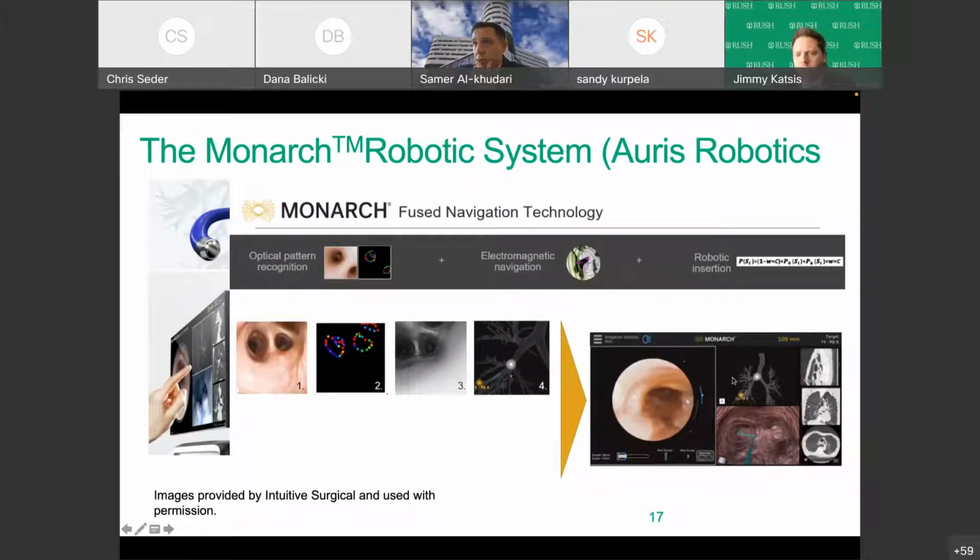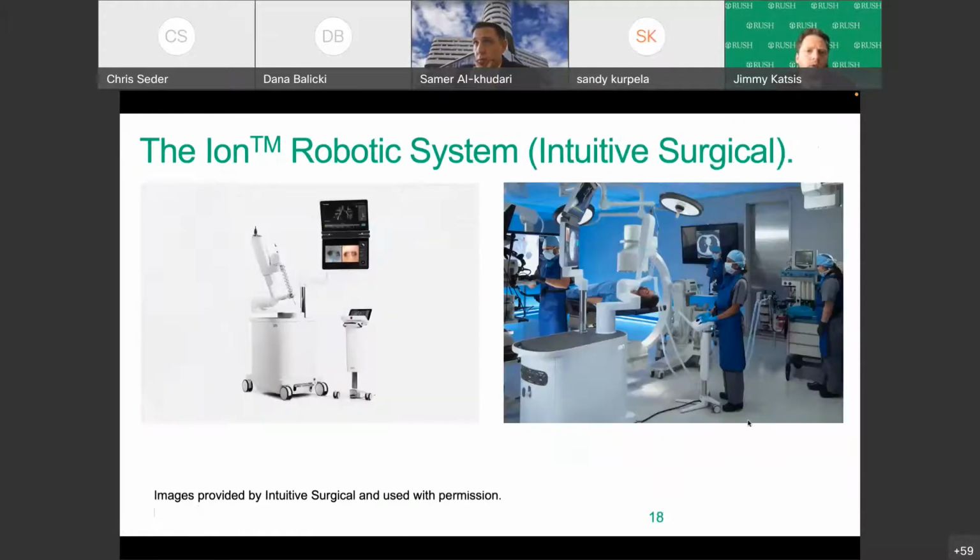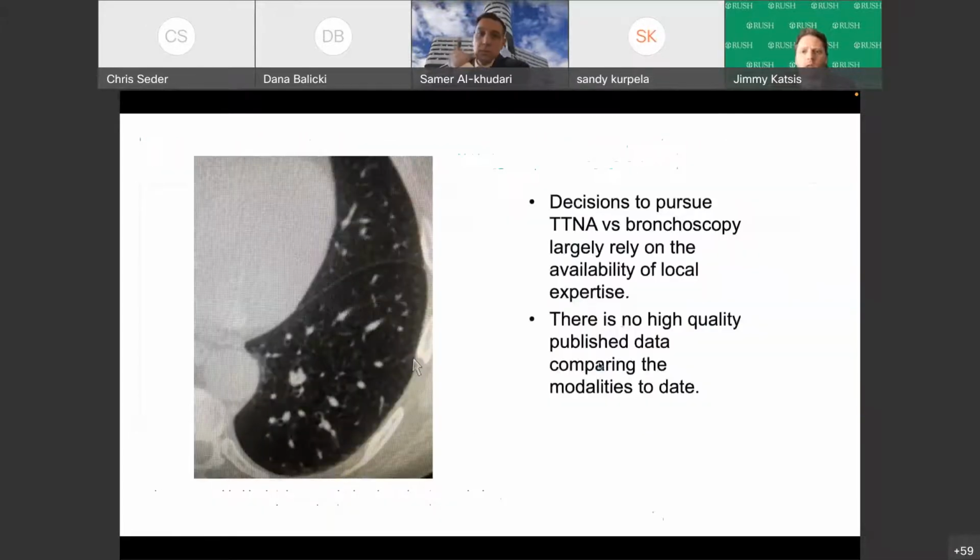Almost all these platforms use a pre-procedural virtual bronchoscopy and target selection interface, very similar to what I was showing you before. The Ion Robotics Suite uses, again, the shape sensing technology to ensure you're getting towards your target. It also uses optic gating to help you with airway selection. Instead of the joystick, it has a little tracker ball here that you use to drive the bronchoscope. It's a slightly thinner camera as well. Otherwise, they're fairly similar technologies. So how do we decide what's the best choice for your patients?